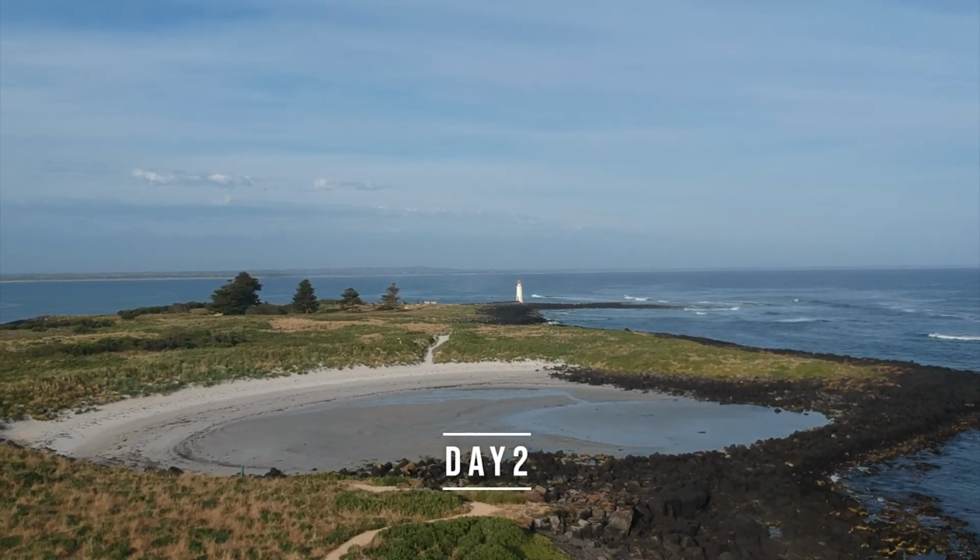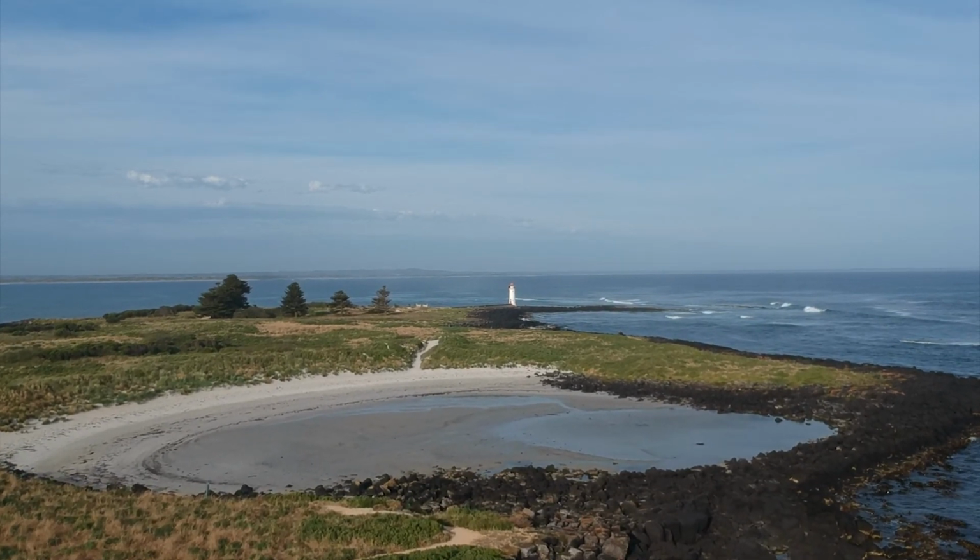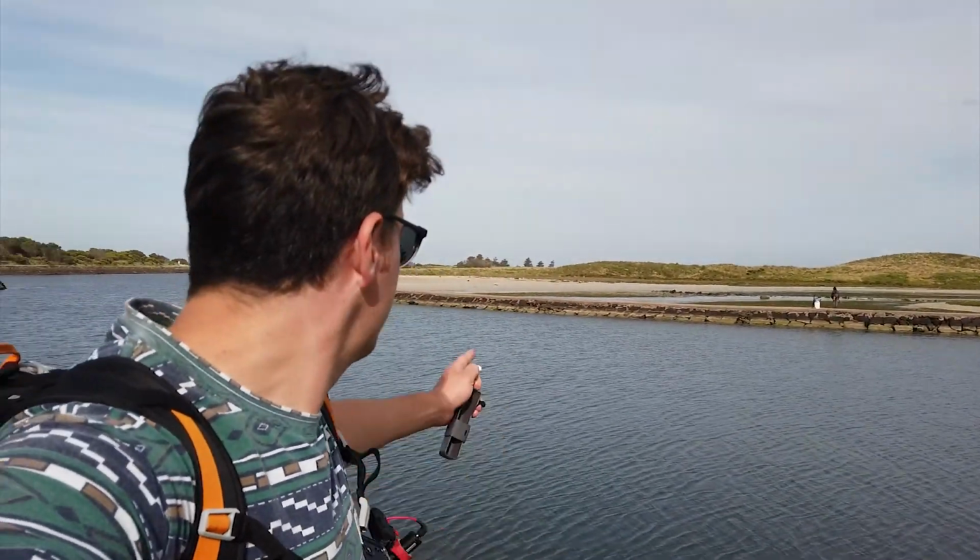So we're down on Martin's Point and we're just walking around to the Lighthouse, which is way up and over there on Griffiths Island.